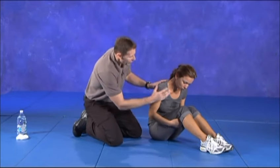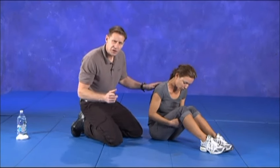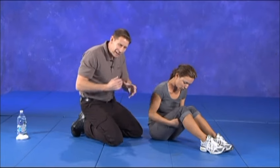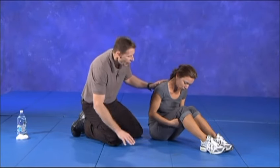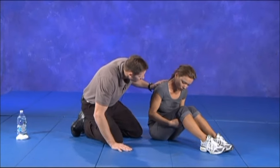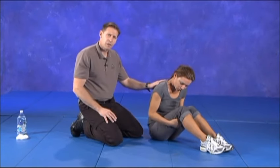When somebody is red in the face, they're dry and they're warm, these could be signs of heat stroke. Another thing that's going to happen is what's called an altered level of consciousness. Anytime you're working with somebody as a first responder, you want to talk to them, introduce yourself, ask them questions, what's going on, how they're feeling. In this case, if I say, "Hey Lori, how are you doing now?" She's not really responding, so she has what's called an altered level of consciousness.